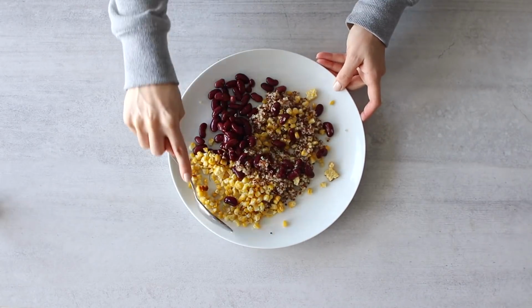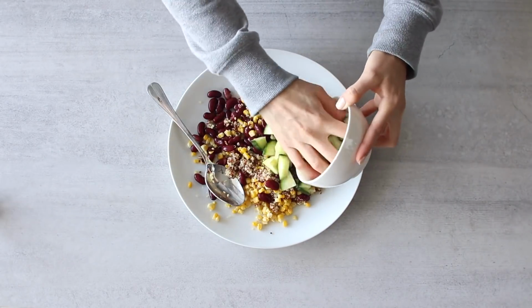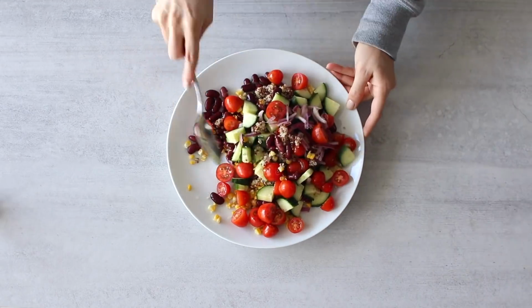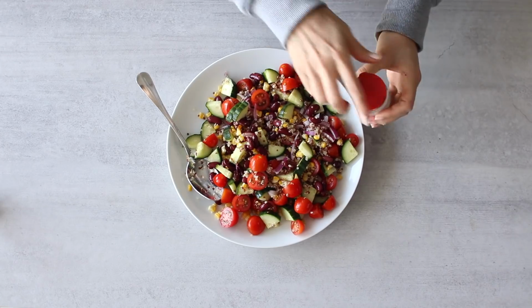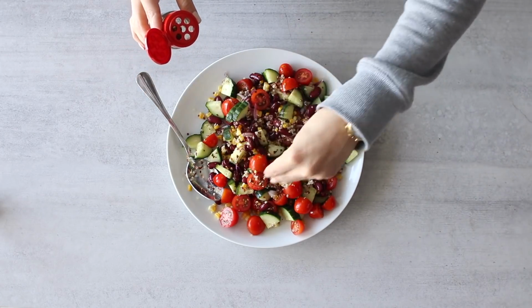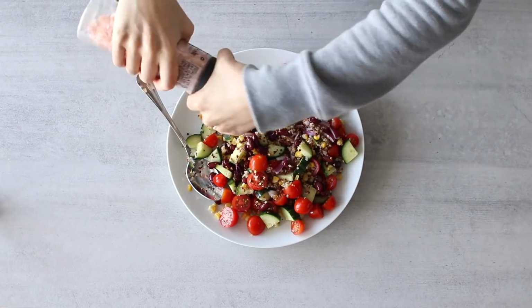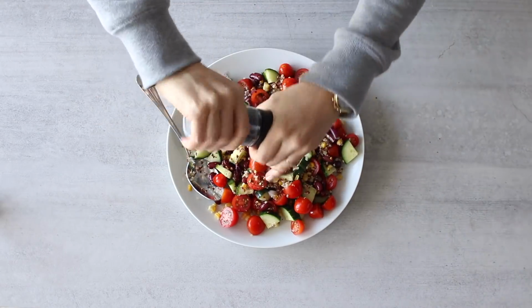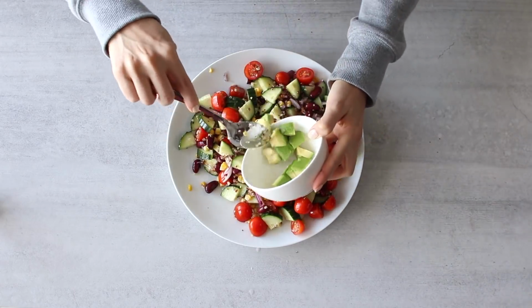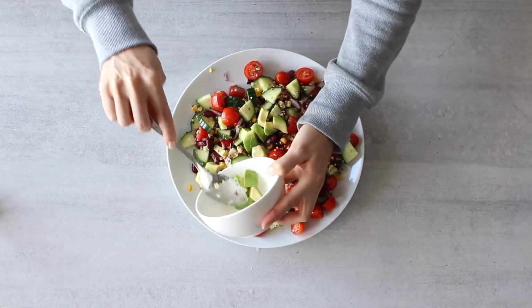Add about 1 cup of chopped cucumber and 1 cup of halved baby tomatoes and a tablespoon or 2 of chopped onion. Then I add some dried chili flakes. You can add this to your personal taste. The more you add, the spicier the salad will be, so it depends on my mood how spicy I want it. Salt, pepper, lemon juice, you know the drill. Then I'm adding about 60 grams of avocado, or about 1/3 of an avocado, and that's the salad.